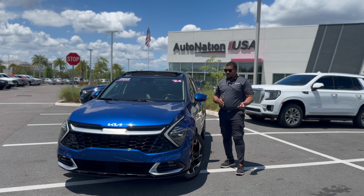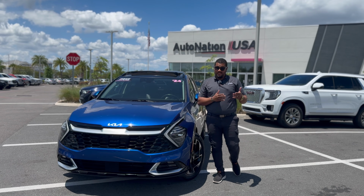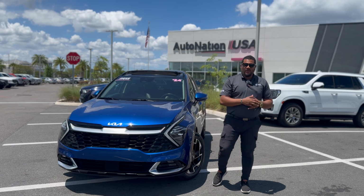So here's the question. Would you take the 2024 Kia Sportage SX Prestige over the CR-V or the RAV4? Let me know in the comments.